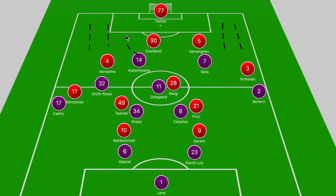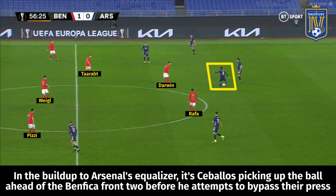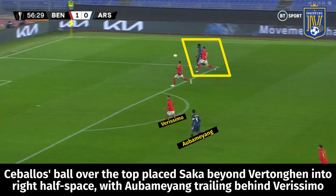However, when Saka and Aubameyang looked to make runs in behind that defense, that's when they encountered more success. Arsenal were able to get themselves into a good goal scoring position for the build up to their equalizer when Danny Ceballos dropped ahead of the Benfica center backs to get on the ball, and that's when he located Saka making a run off Vertonghen, and he ended up clipping the ball into the right channel for the Arsenal attacker.